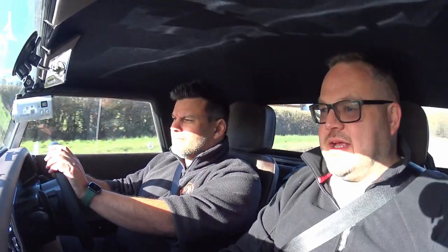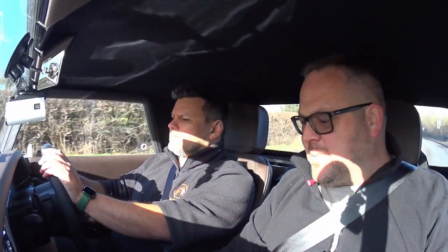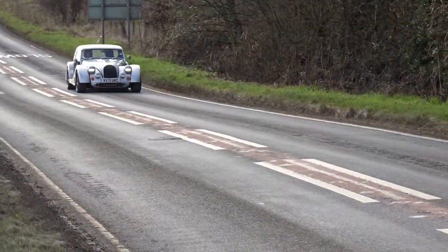It's really nice. It's really, really posh. But for me, to complete it would be a manual box with a lazier engine. Yeah. And then that would be perfection.